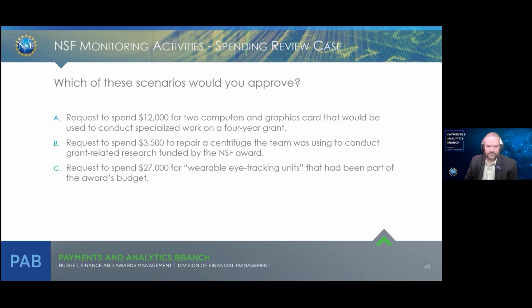I want to review one more case study with you before we end. A lot of you have the primary responsibility for being the frontline decision maker on whether it is appropriate to allow an expense to be charged to a grant. I want you to think to yourself here, which of these scenarios would you approve if they came across your desk? Do you have sufficient information to make an appropriate approval decision?